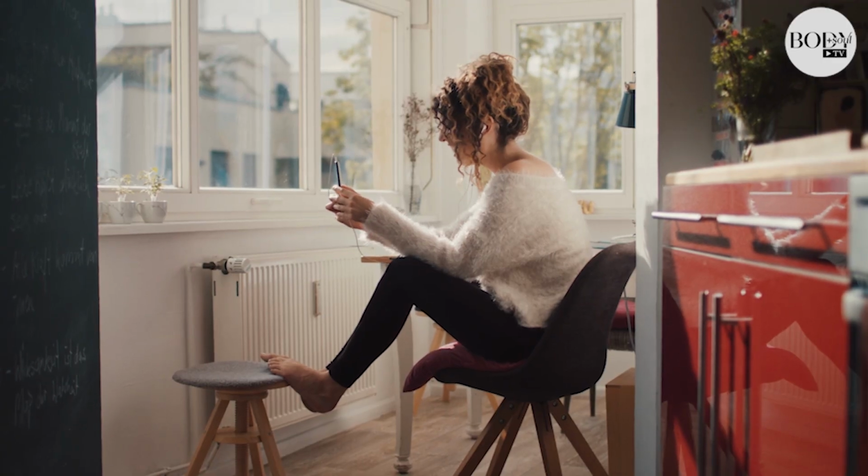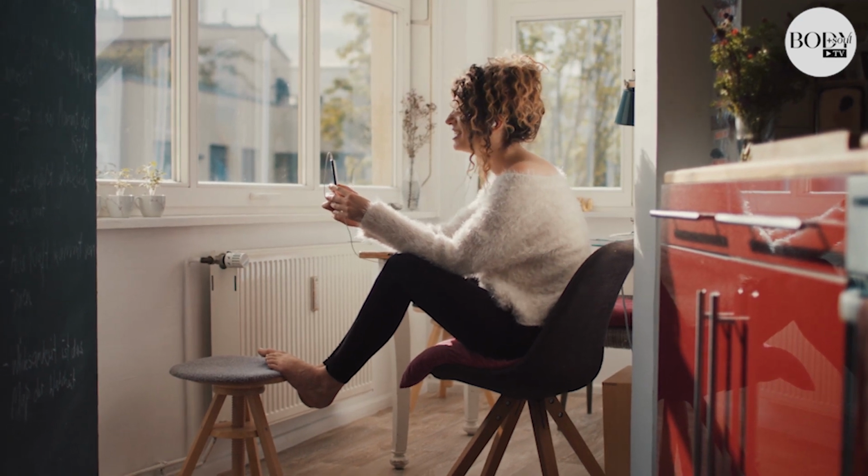Then the third thing is lighting. Sure, you can go out and buy one of those fancy ring lights, but as long as you've got light on your face rather than behind you, and that light on your face can be an old-fashioned lamp that you've put behind your device, it can be some windows in front of you. The most important thing is to not have too much light behind you because it can make you silhouetted.